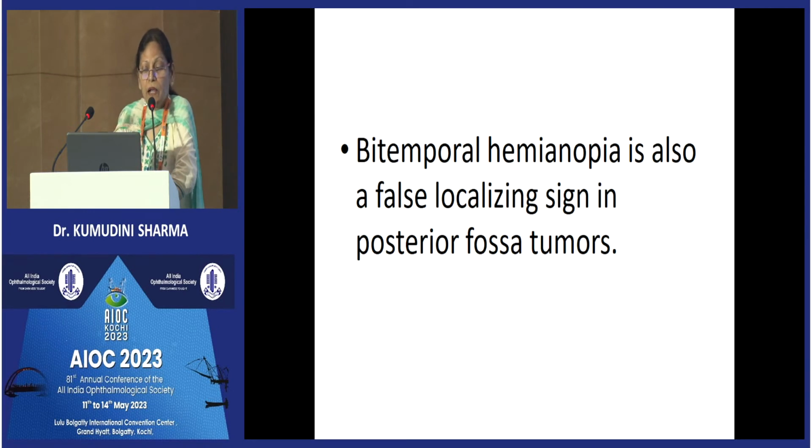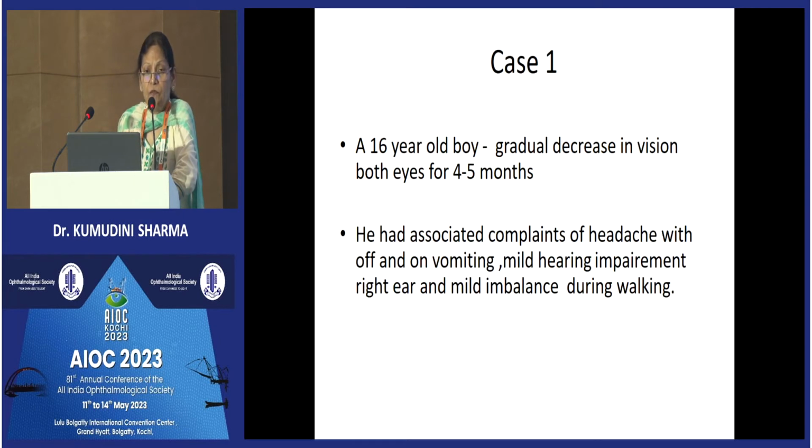Sometimes bitemporal hemianopia is a very rare presenting false localizing sign of posterior fossa tumor. And why do we get this type of presentation? I will discuss it later on. This is the first case.